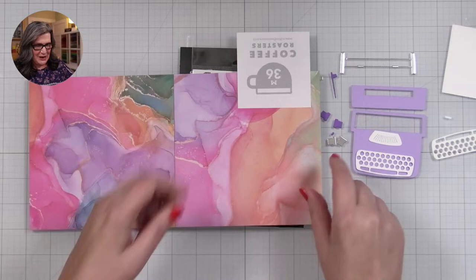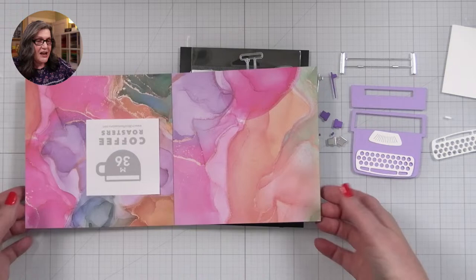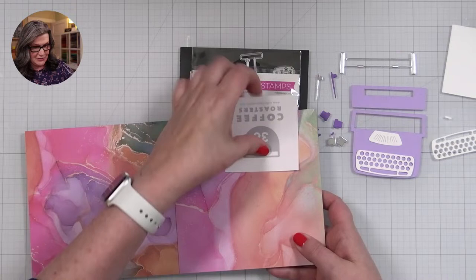We'll see. Yes, they look like alcohol ink. Thank you, Mindy. That's totally what they look like. But they are gorgeous. And I'm sure, again, when Christina does something, you know.